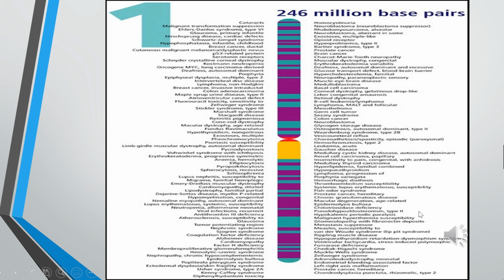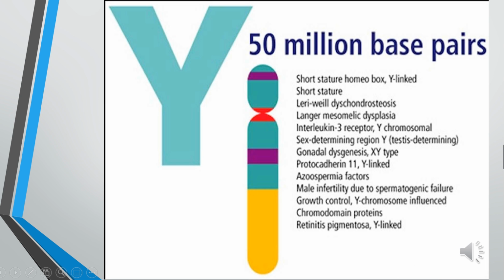This is chromosome number 1. It has the maximum number of genes, that is 2968 genes. This is the Y chromosome, which has the minimum number of genes, that is 231. So there are maximum and minimum genes for the human chromosomes. And the next topic is the salient features of the human genome, which we'll be studying in the next lecture.